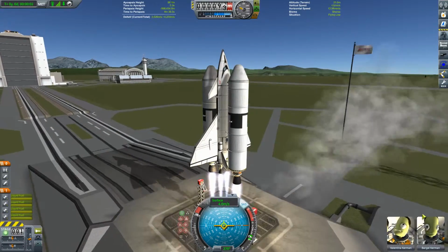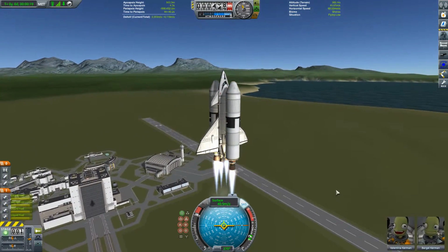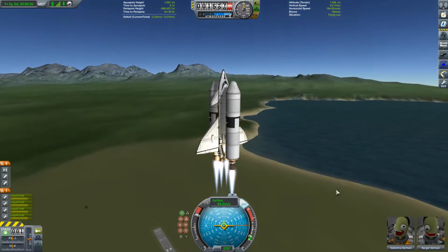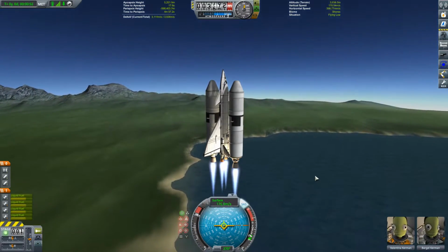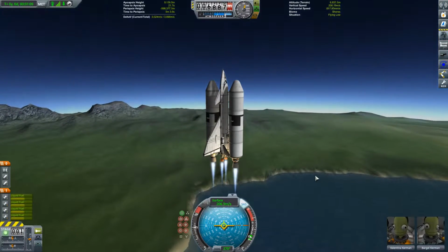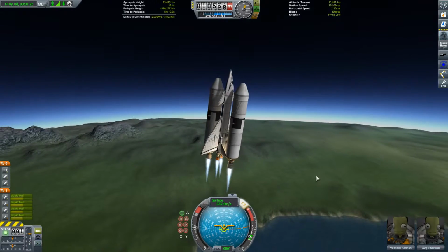So that was the appetizer. It's time for the main course. We are blasting off here with our shuttle. With the science we got from the last mission, we unlocked a couple of nodes on the tech tree, the first of which contained the last of the parts I needed to complete my little Mark II shuttle. So we're putting this to actual good use for the first time.